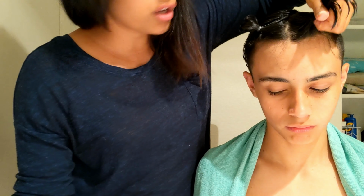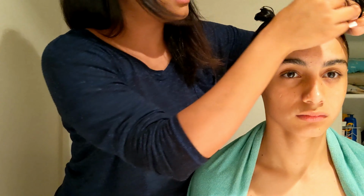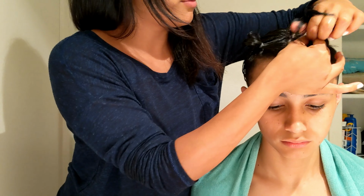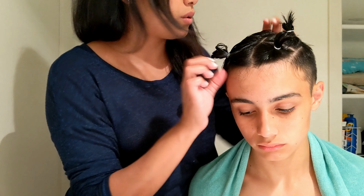Okay, so after about 2 hours of trying to figure out what we're doing, I got these little rubber bands. I'm sectioning off into fours, so I don't get confused with all the hair everywhere, and pretty annoyed right now.